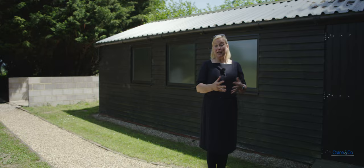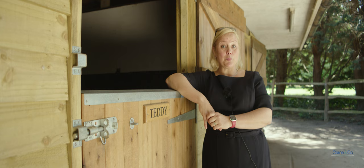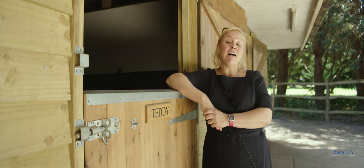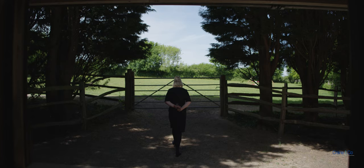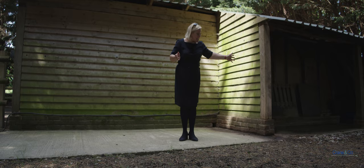The owners here have recently renovated the stable block, which currently houses two ponies. It also has storage for hay, a hard standing in front, and access out onto the paddock. So just to mention, this is the other side of the stable block. You've got some storage here, but this area would be fantastic if you wanted to turn it into a tack room.